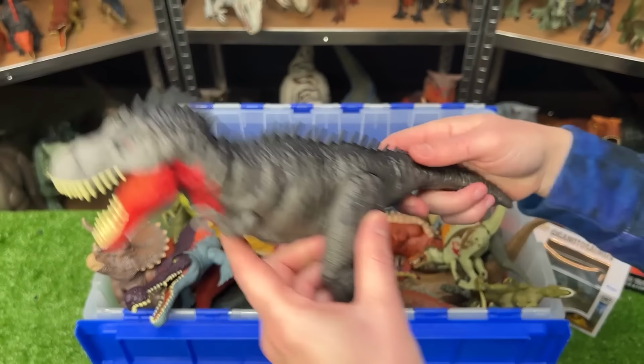And for the final figures, we've got Dr. Ian Malcolm, and we've got a Dracorex figure with all these spikes on its head. Plus, you can move its neck up and down, and its arms and legs as well.